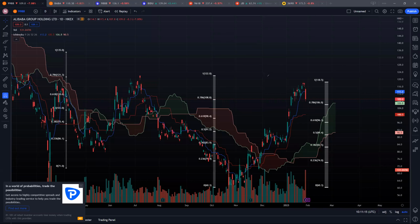So 9988, in fact, all Chinese stocks saw a very ugly close today on just the first day of the week, which is Monday itself, and most of the stocks have this ugly looking red candle. So 9988 is down 7% today, and we are looking at some potential supports. This blue conversion line actually broke down earlier today, and we are looking at the next support, potentially sending us to the $100 psychological support level.